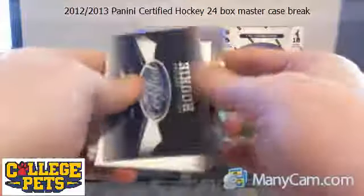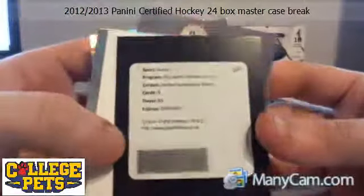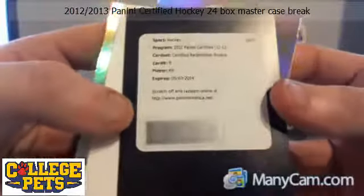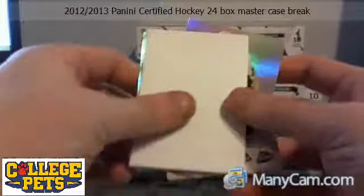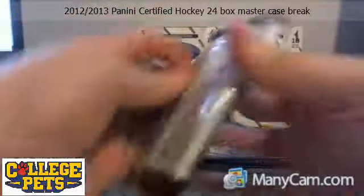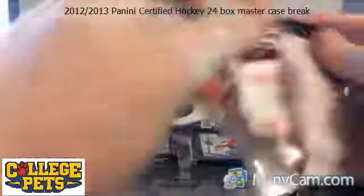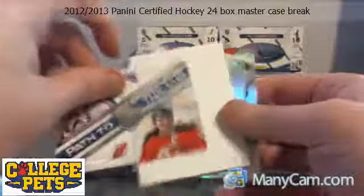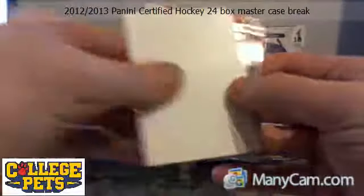Oh, got another redemption. Number R9, certified redemption rookie. I'll look up who it is, or if somebody could look up who it is for me, that'd be great. It's our fourth redemption of the case. Dual 198 out of 199. Throw into the dual pile.